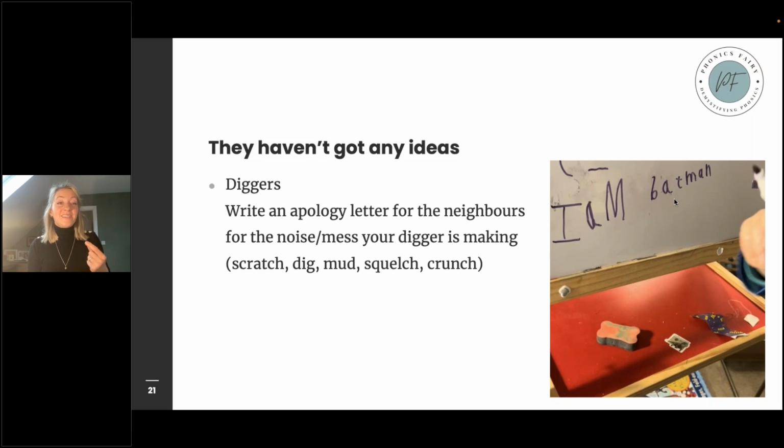If their thing is diggers, they could write an apology letter for the neighbours for the noise and the mess that the digger's making. So they could do all the digging first and have some fun with that outside. And then we could write a letter that says, dig, mud, crunch, because we're really sorry that that's the mess that our diggers made in the garden. And we could write that, and we could even go and post it through our neighbour's back door letterbox, and you can just tell the neighbour why it's there.